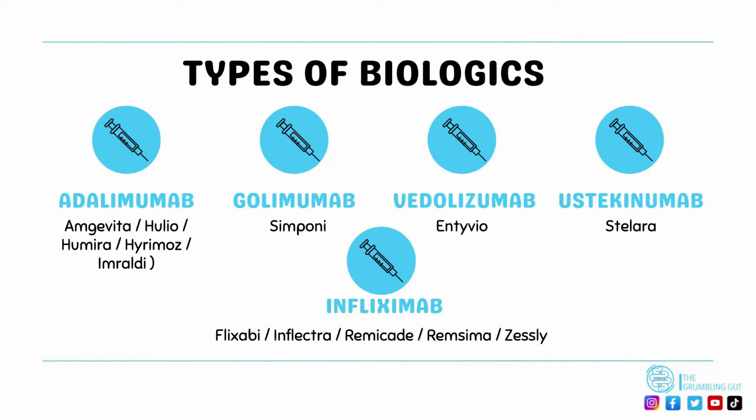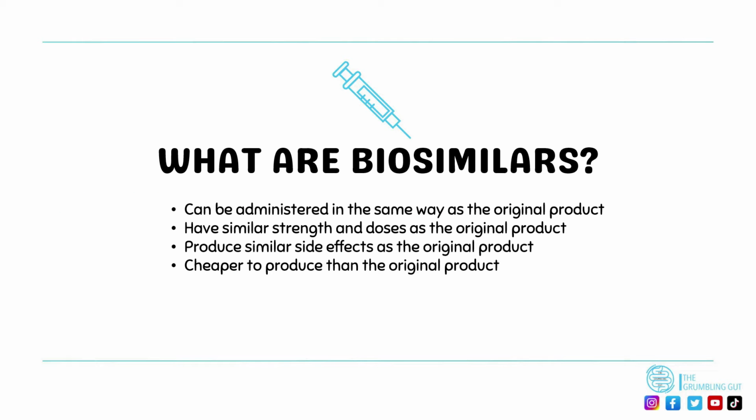Biological drugs used to treat IBD can include Adalimumab, Golimumab, Infliximab, Ustekinumab, and Vedolizumab. Now, generic medications that are used are small and simple in structure, which makes them easier to replicate and quicker to mass produce. This is not the case of biologics, which are complex in structure, and the process of making them takes much longer in comparison to other drugs.